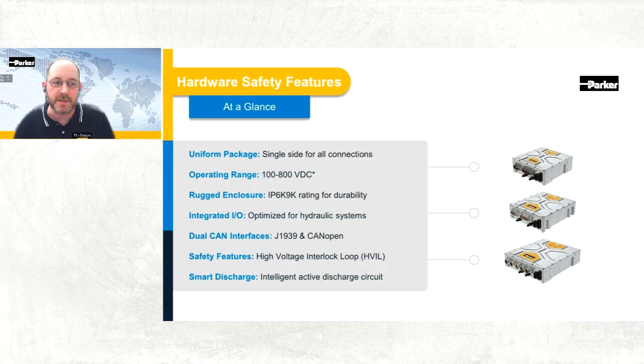Next bullet point, operating range. This one obviously often throws people a little bit. But of course, batteries come in different voltages, don't they? You don't want to have to buy a different product if you've got a different battery voltage. So some machines might have a 350 volt battery, others might have a 650 volt battery. And of course, those batteries fully charge and discharge, and the voltage is not the same when they're fully charged and fully discharged. So it's important to us to have a wide operating range.